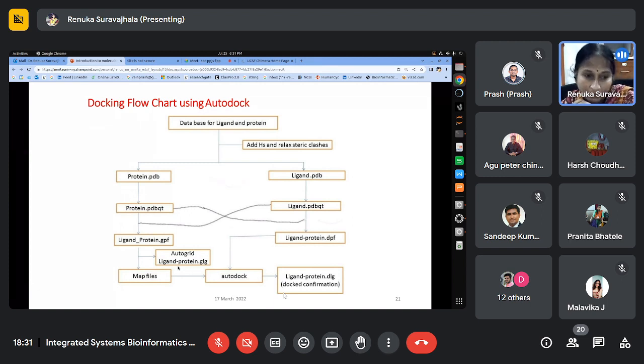One is with AutoGrid, where you will run the autogrid command, giving the GPF file, and the output file will be in the form of a grid log file, the GLG file, which also creates maps. There are several maps which are developed based upon our 3D coordinates which we have given in the GPF file, and it will develop these maps for the ligand and protein, to find where the possibility of interactions is.